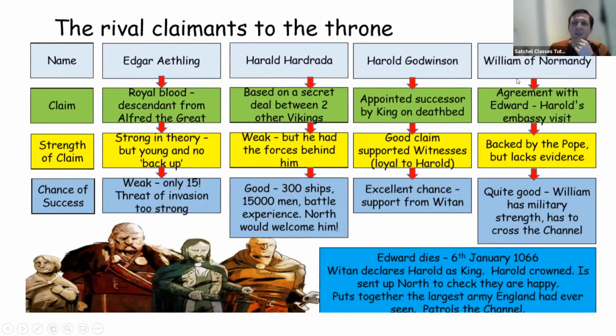Now, he had an agreement with Edward from many years earlier. Edward had apparently said, you can take over from me if anything ever happens. And supposedly, Harold Godwinson had also sworn to support William of Normandy and his claim to be king. He also has the support of a very important gentleman by the name of the Pope, the head of all Christendom. Now, remember, like we talked about, it's a very Christian time. People are very Christian in their values, but also thought that that's the way you rule the country. So getting the support of a Pope is good.